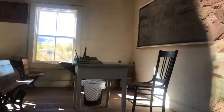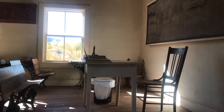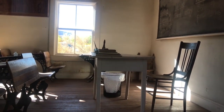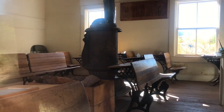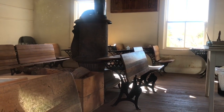That's another question. Pretty typical one-room schoolhouse, with the exception of that trash bag and trash can, which look vaguely new. And what's that? Is that a folding chair in the back? I think it is. As you can see, they've kept it pretty much traditional. They do have a few little misses there, just a couple. But all in all, not too bad.